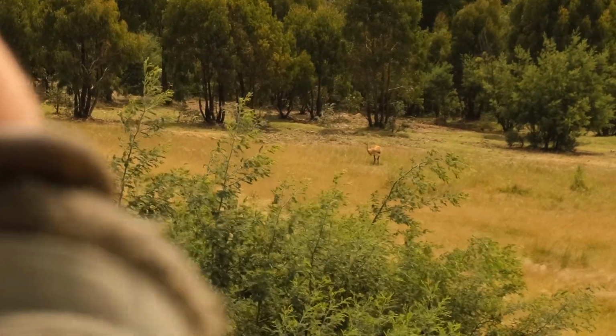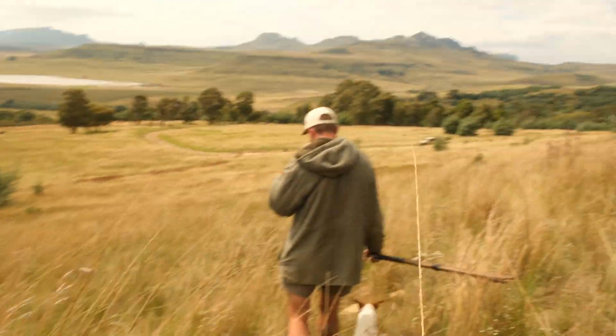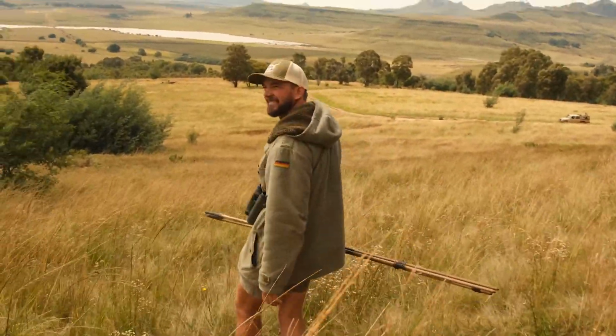Lechwe. Tough, very tough. There's not really a scope setting for 40 yards, is there? So.